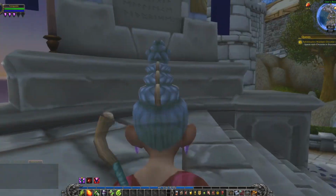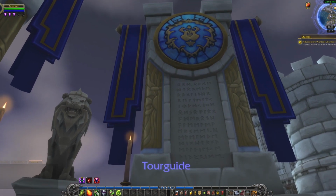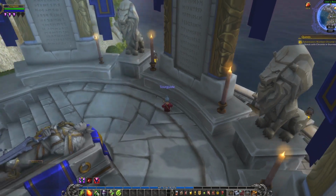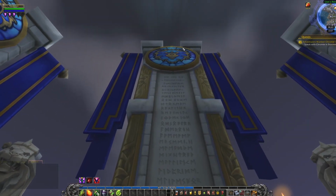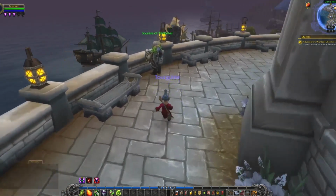The cenotaph to King Varian Wrynn is beautiful. I really wish that these words were readable. I'd love to know what they are. Perhaps they're names to the fallen. I suspect they are, actually. I love the sunlight going in over the king. It's really quite beautiful.